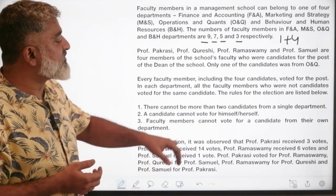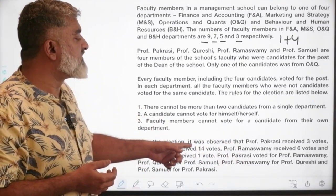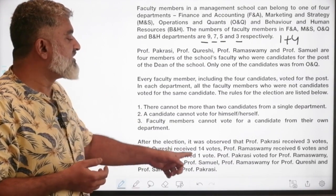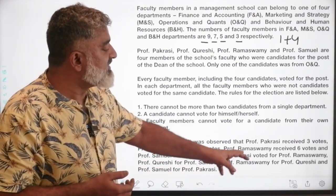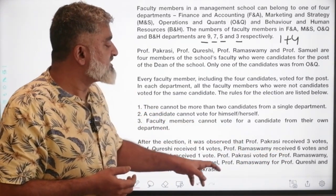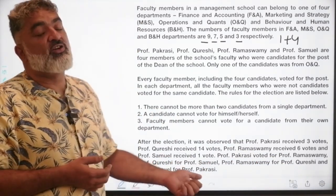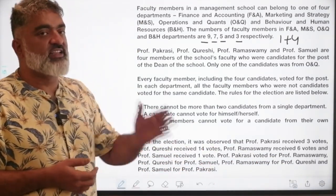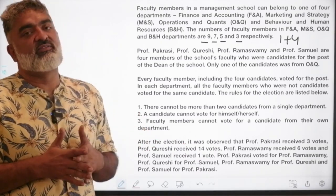Again, not a challenging piece of information. After the election, it was observed that Professor Pakrasi received 3 votes, Professor Qureshi received 14 votes, Ramaswamy 6 votes, Samuel 1 vote, and further information is given that Professor Pakrasi voted for Professor R, Professor Q voted for Professor S, Professor R voted for Professor Q, and Professor S voted for Professor P. Now, this might feel complicated, not the first half, the second half, but the moment you capture it on a piece of paper, your life will be very, very easy, right?